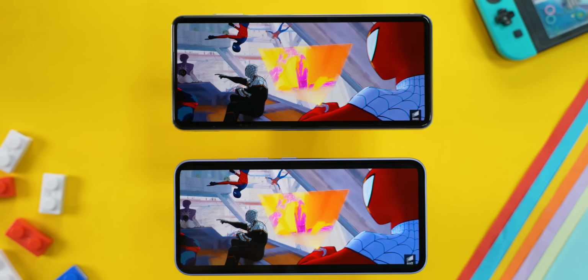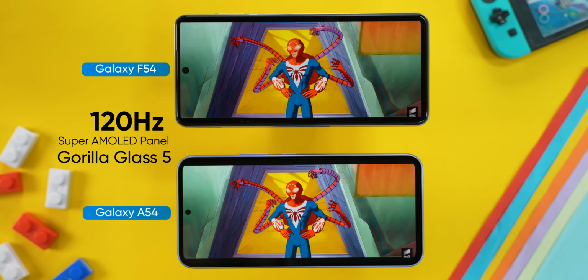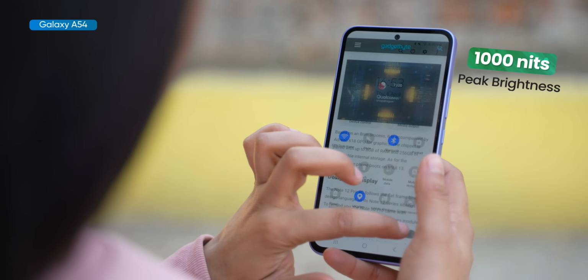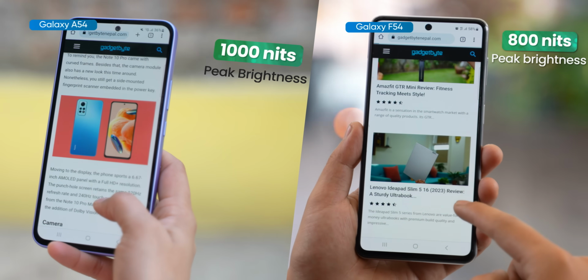But when it comes to the display, both bring a gorgeous Super AMOLED panel with a smooth 120Hz refresh rate and Gorilla Glass 5 protection, and I am sure you will love them. The only difference between these two devices is that the Galaxy A54 manages better outdoor visibility since it has 1000 nits of peak brightness compared to 800 nits on the Galaxy F54. And you're also getting an adaptive refresh rate on the Galaxy A54.